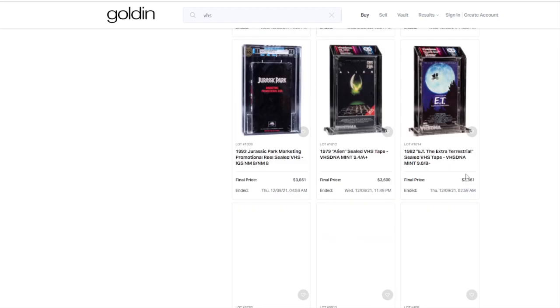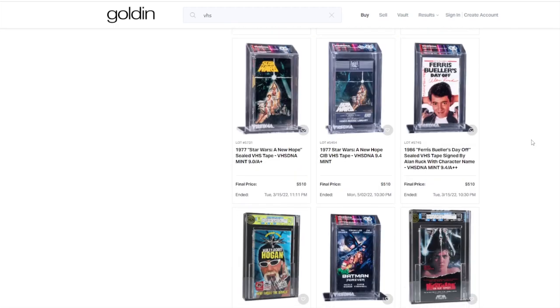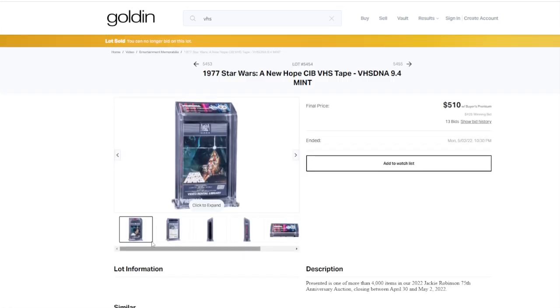Here's something interesting. Let me show you guys. So we're going to go to page 3 on here. And look what I found here. 1977 Star Wars A New Hope. Right? This is the original, very first release of Star Wars on home video. Not CBS Fox or any of those other listings we looked at. This is the very first one right here. This is actually a really nice release of it too.